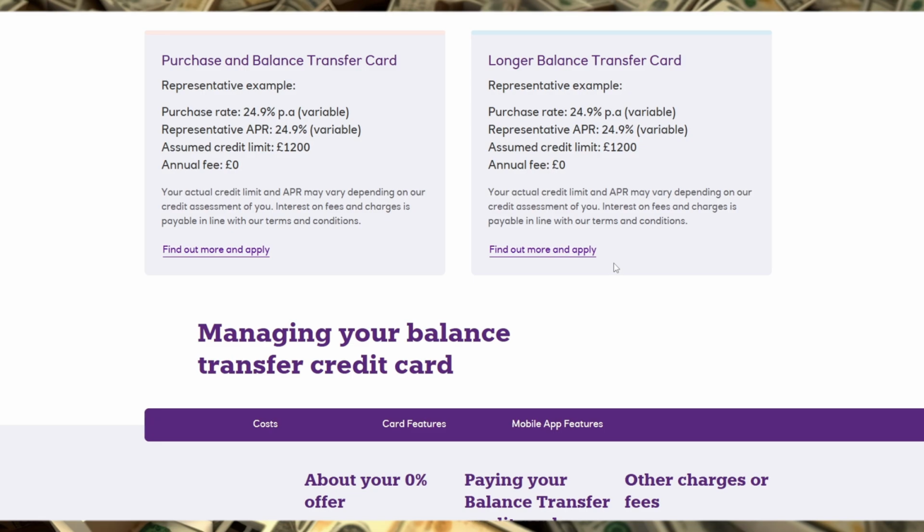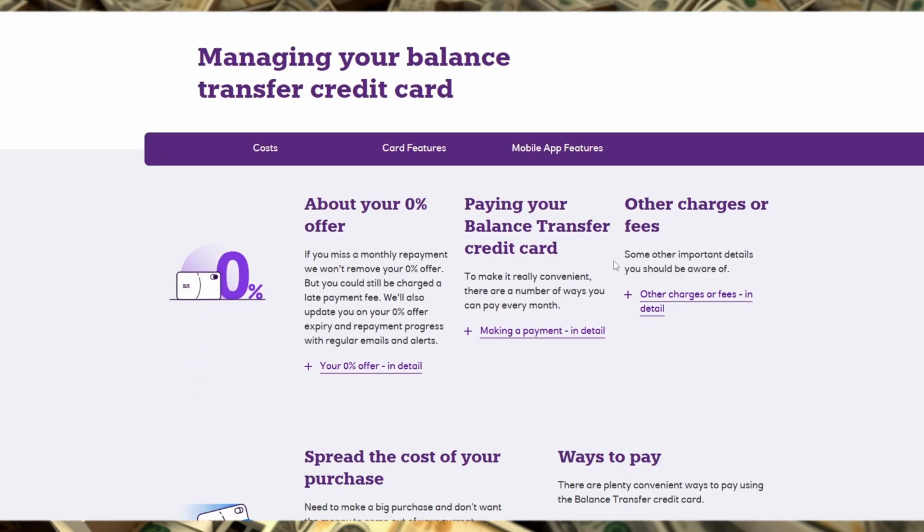Keep in mind that making minimum monthly payments is key to maintaining the 0% offer. Missing a payment could end that interest-free period, triggering the standard APR.